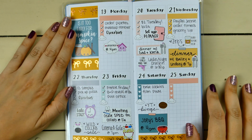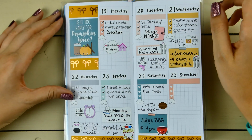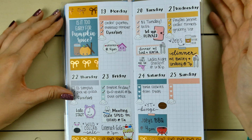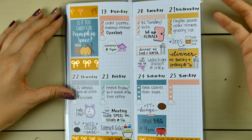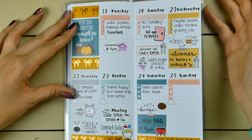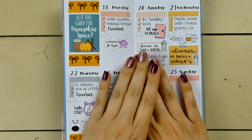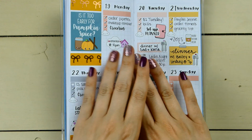Or days that I need to schedule oil changes, because I go about every month because I do so much driving with my job. I want to be able to just pull this open while I'm at work and be like, oh, well, I'm going to this on Wednesday night, so I can't do Wednesday night. Looks like I have Friday night open, so I can go get an oil change then. So I'm using this as, this goes in my purse or my bag. I can take it to work.